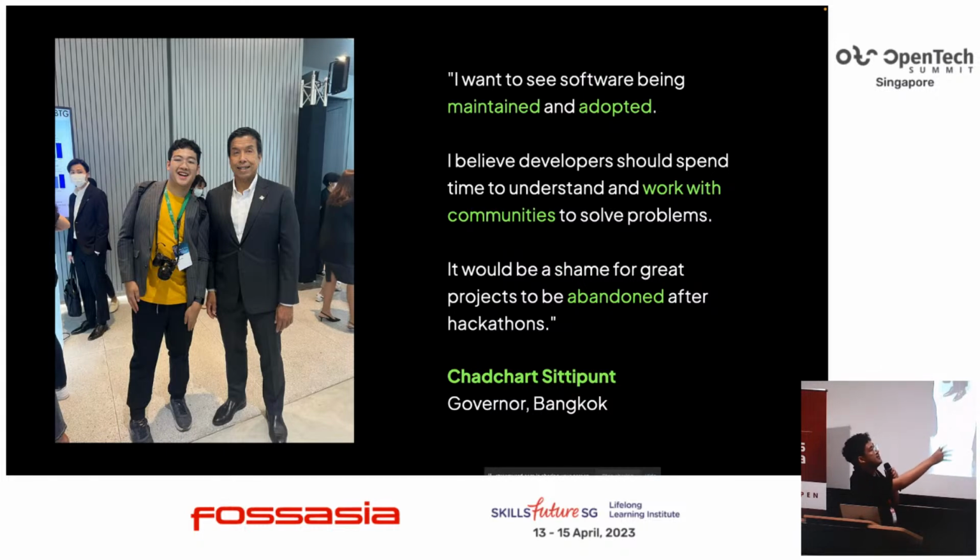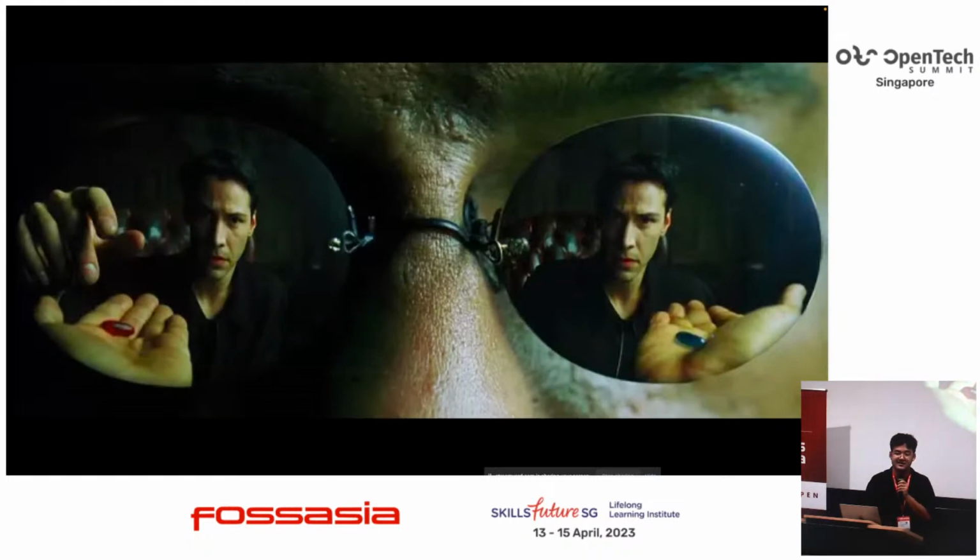He told me he wants to see software being maintained and adopted. Developers should spend more time with the communities they're working with to solve problems. Also, he would like to see projects not be abandoned. So this is really the heart of open source. If it's an idea in a hackathon and it dies, no one can use it. But if it's open source, everyone can fork it and use it.